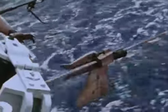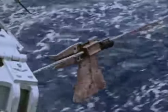One method is to stream wires and cutting devices to cut anchored mines loose so they can be deloused or blown up in safety.